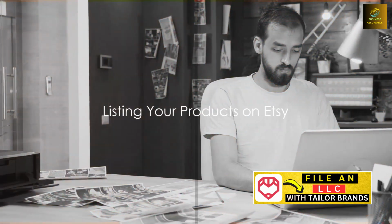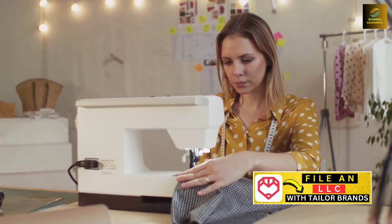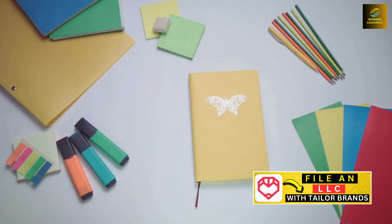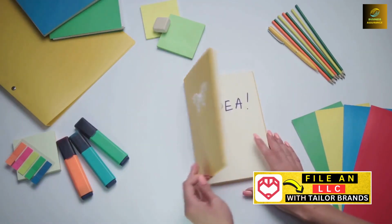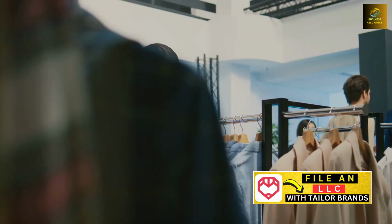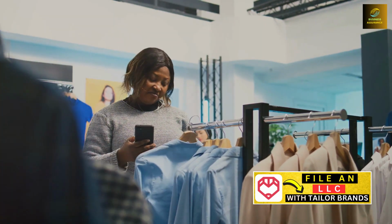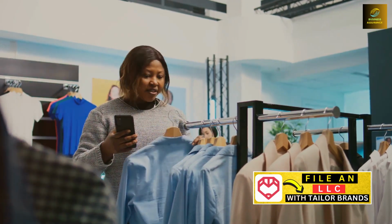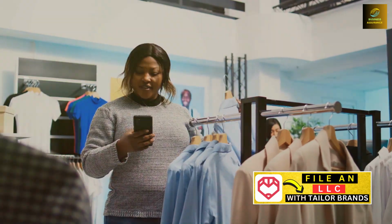Listing your products on Etsy is where the real fun begins. This is your chance to showcase your creativity and attract customers. Firstly, let's talk about writing product descriptions. Your description should be detailed, clear, and engaging. Mention the product's features, the materials used, and any unique selling points. Keep in mind you're not just selling a product, you're selling a story, an experience. Use your description to connect with your potential customer. Make them feel as if they cannot live without your product.